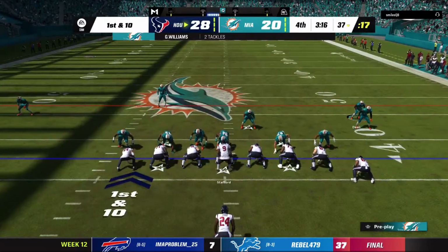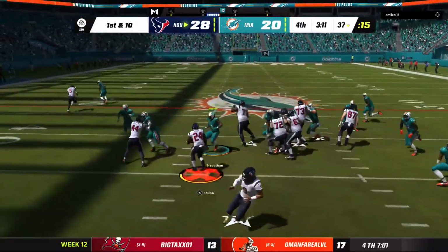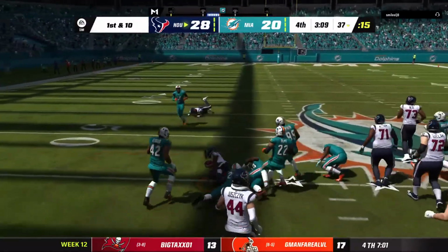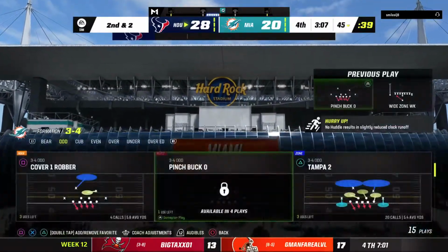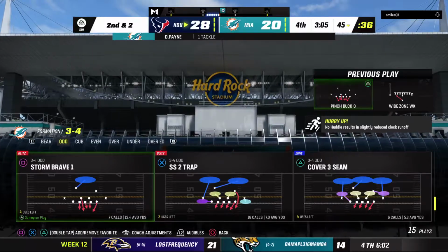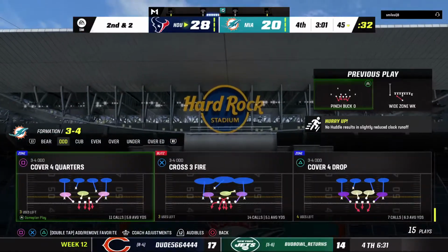A new set of downs. Clock continues to move. No better way to close out a game than to tap those mastodons you have up front and say, guys, keep pounding them. Let's keep the ball, keep their offense on the sidelines, and let's close this one out. 8 yards on the pickup, and now they'll have some options on second and short.